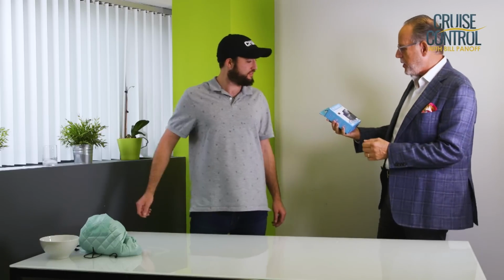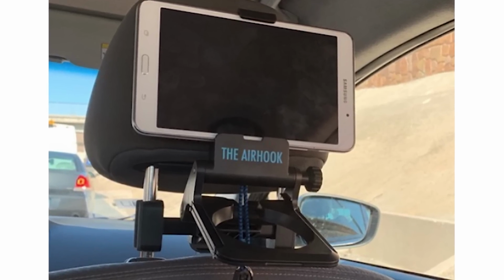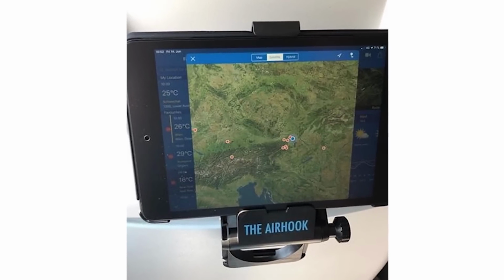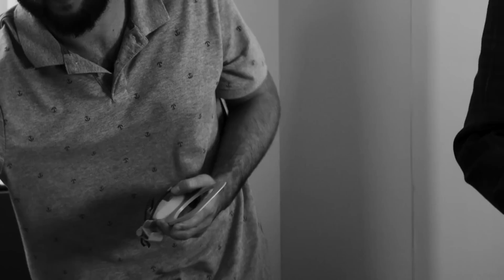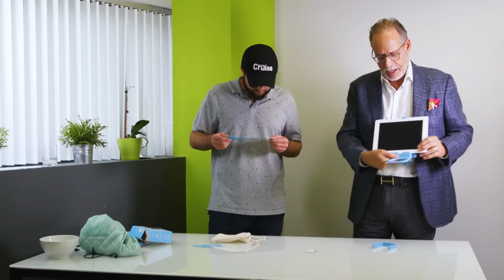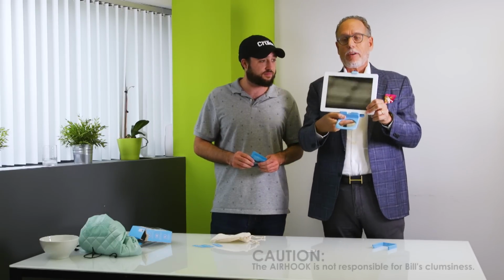Okay, the next item we have here is the Air Hook. This is really, really handy for those of you that fly a lot and you want to just carry along with you your iPad and secure it right in front of you so you can watch all your movies. Why don't you open it up for us, Evan? Absolutely. This is a really cool item. Not only can you put your screen there, but you also have a cup for your beverage. So the iPad is secure in the holder, and as you're in flight, the screen will not move at all.